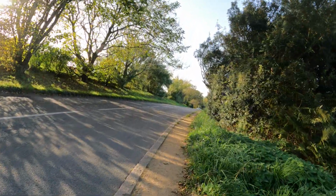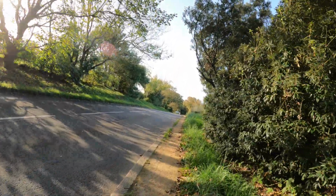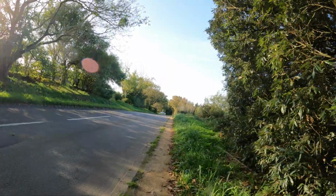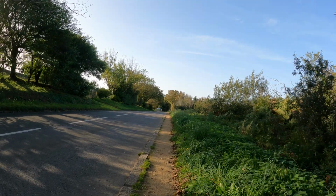There's a big car park down here. This is where they have, this is like the halfway mark, they have the big marquee there. Oh, do they? Coming up into it. Oh, on the left. Yeah, I think so.